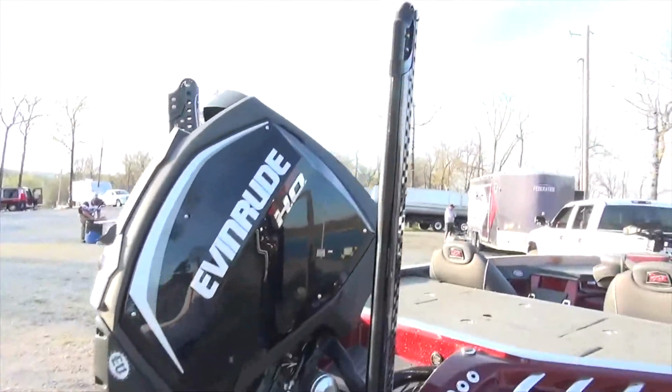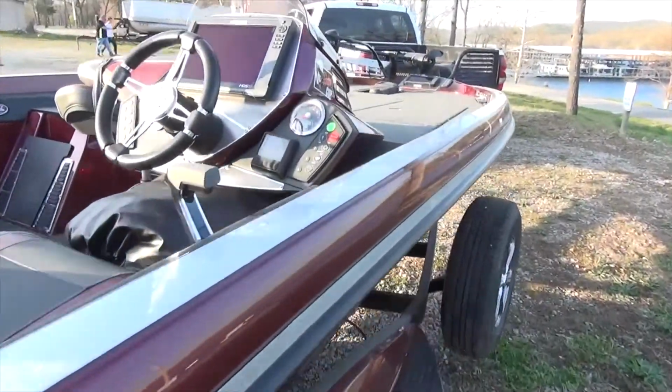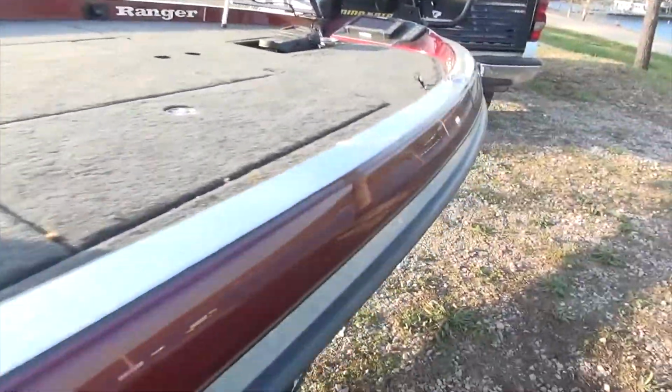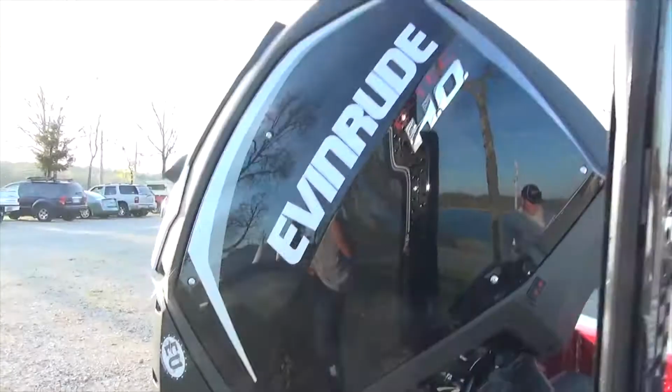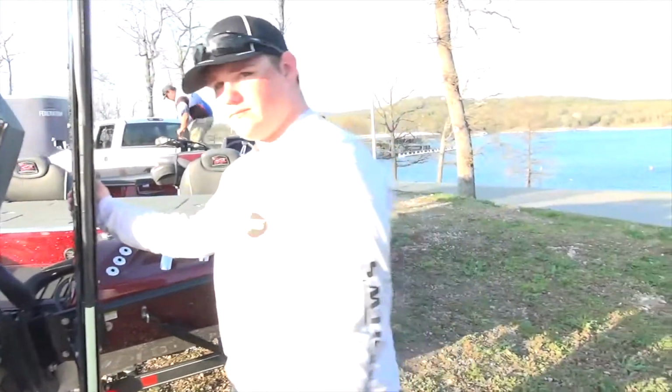For this tournament, TBF supplied these anglers with new Ranger tournament boats, so it was pretty cool that they got to use those. So here's a video of me looking around at the boat. It's pretty sweet, though. That motor's pretty awesome. Rigged up with an HDS 12. Got an HDS 9 on the front. Pretty dope. Wide that front deck is, though.